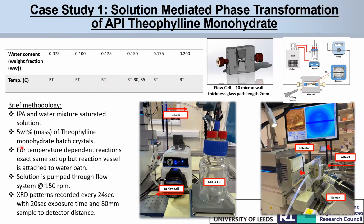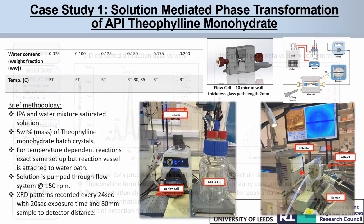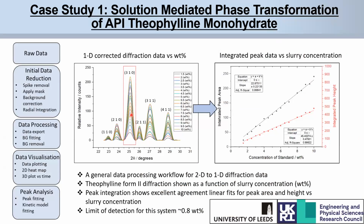We then added a 5 weight percent mass of the monohydrate batch crystals, and then we pumped that solution around the flow loop, and we collected diffraction patterns every 24 seconds with a 20-second exposure time and an 80 mm sample-to-detector distance on the diffractometer. So what does the data look like?